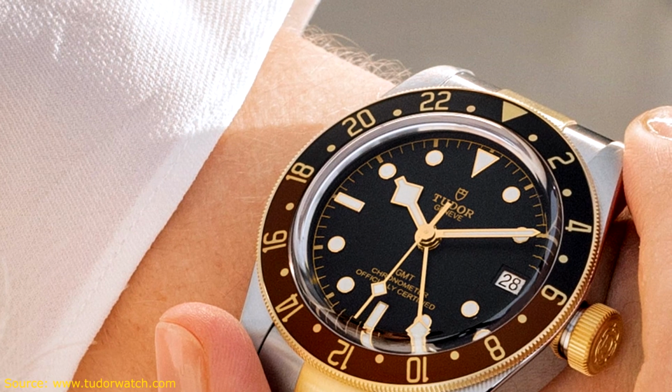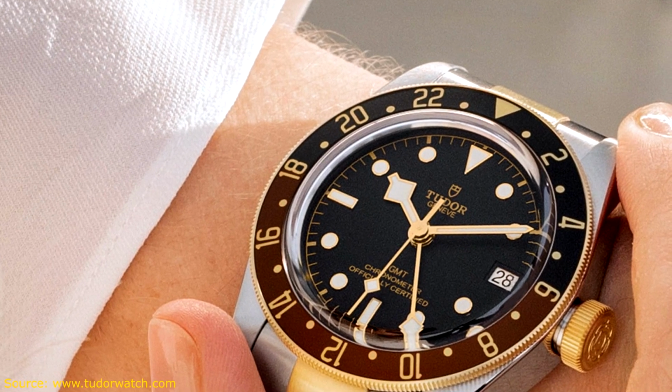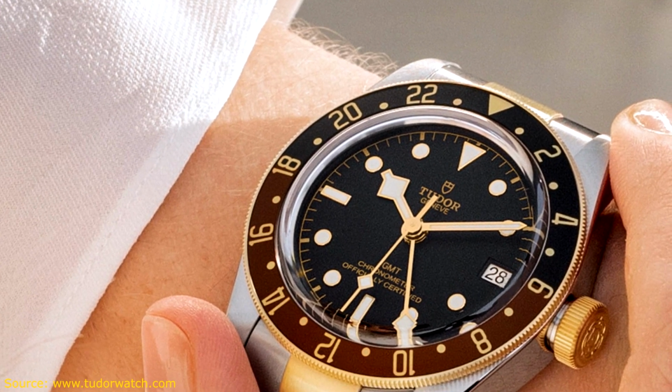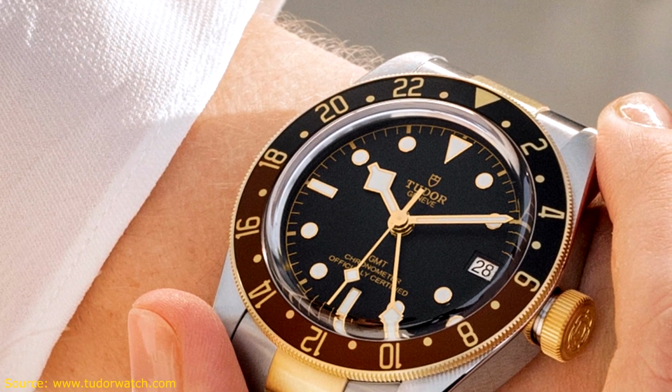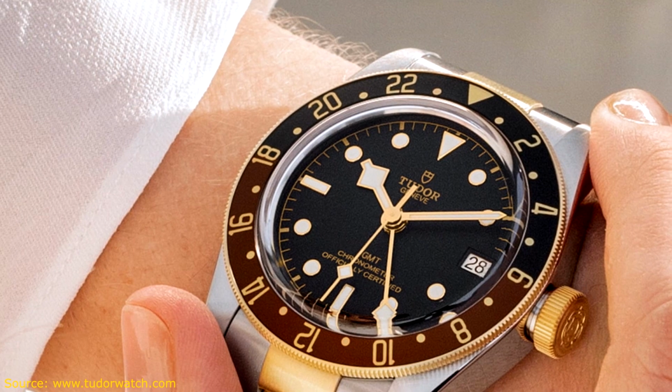Well, root beer is not really its name. It's actually the Tudor Black Bay GMT S&G, for steel and gold. But this watch was revealed at 2022 Watches and Wonders, and it's gotten a lot of attention.